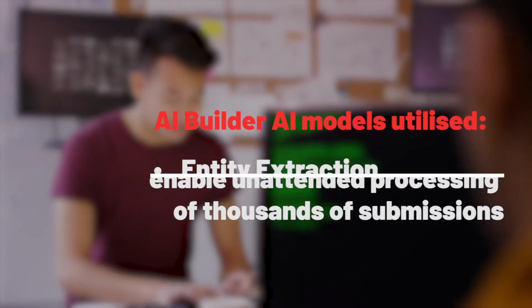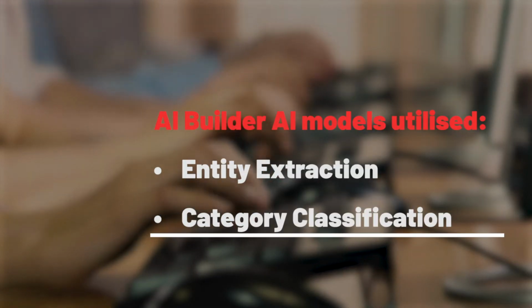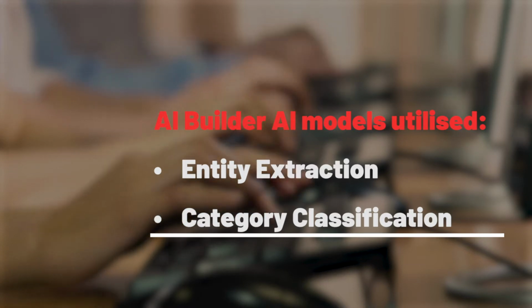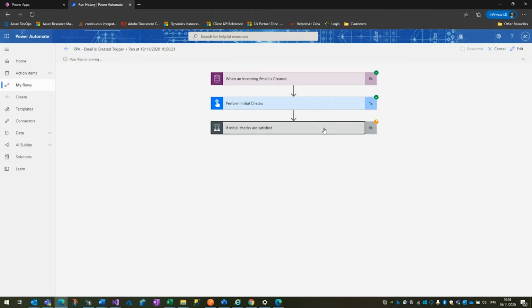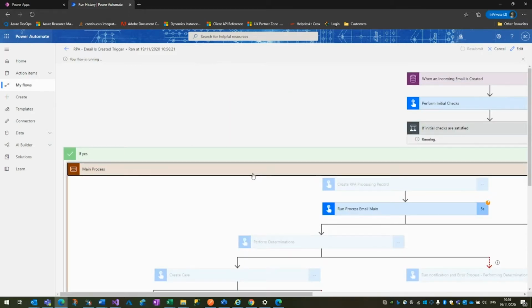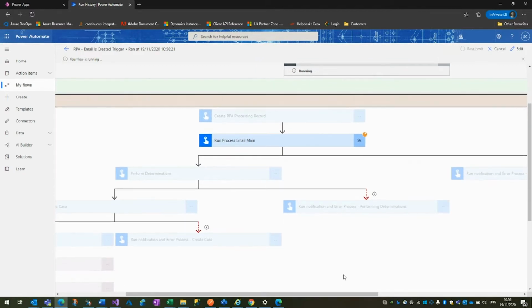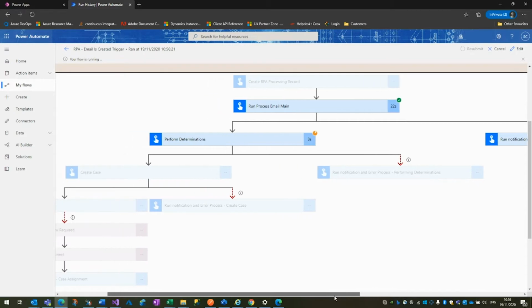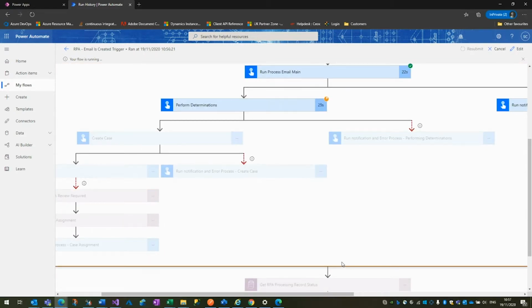The two core AI Builder models we used were entity extraction and category classification. Entity extraction involves training the model to recognize specific data within a piece of text. In this instance, we trained the model to look for the recipient name, sender name, and sender's contact details, amongst others. Category classification was used to understand the contents of the submission and put it into a corresponding category so that it can be processed by the relevant department.